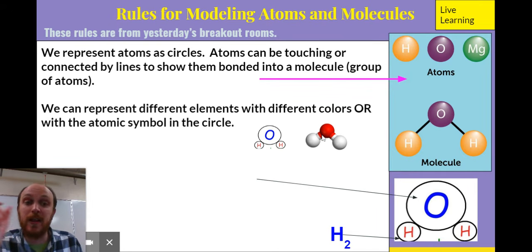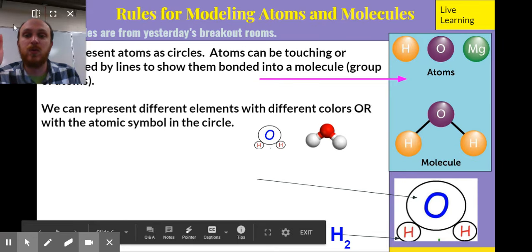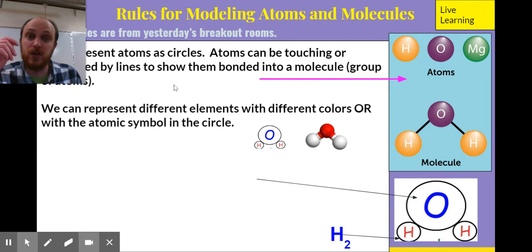We can represent different elements, so different types of atoms, a couple different ways. We could just use colors like this picture here. There's red and white. That shows they're different. Or we could use the atomic symbol, O's and H's. O's and H's here. This is actually a relatively strange thing, that the O's, the oxygen atoms, are not red and the hydrogen atoms are not white. Usually that is the case. You will see examples of that where we use just the colors, and we try to always keep them to that rule.